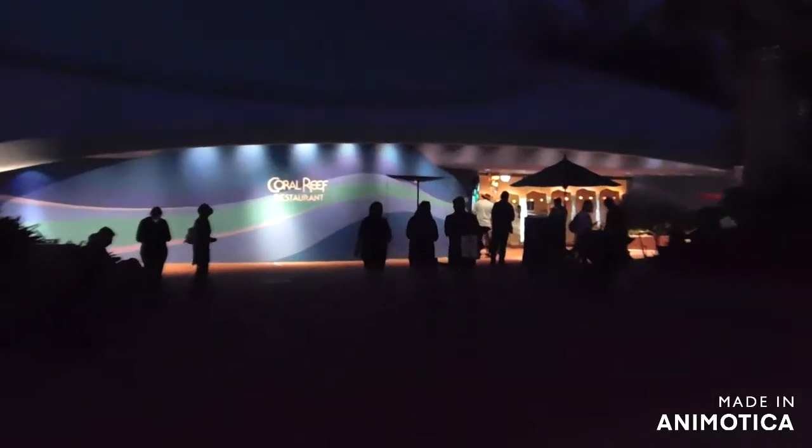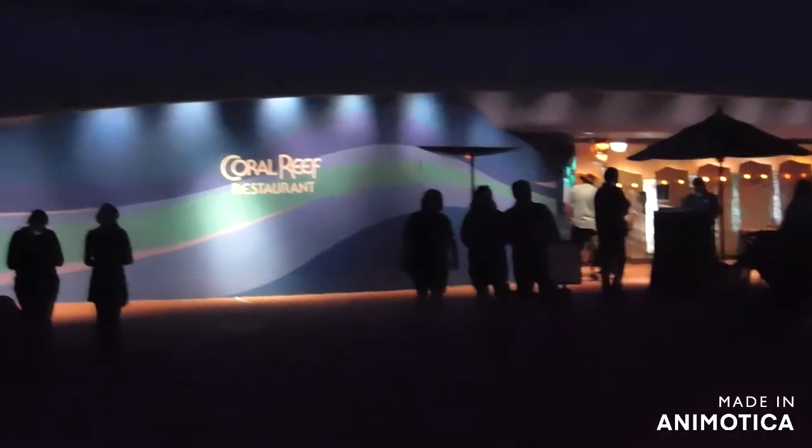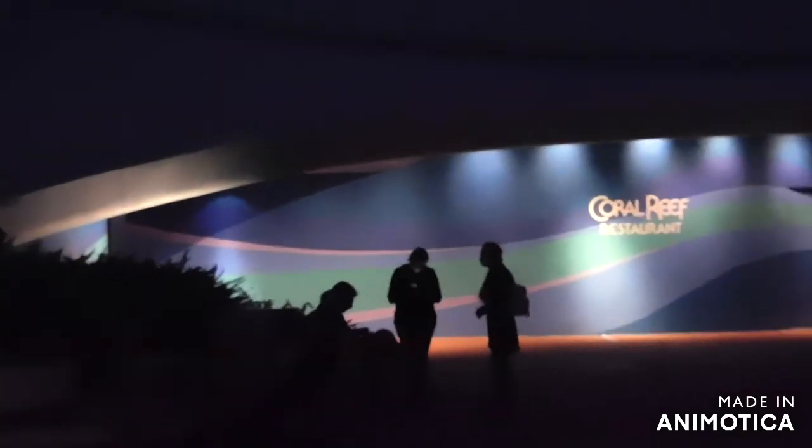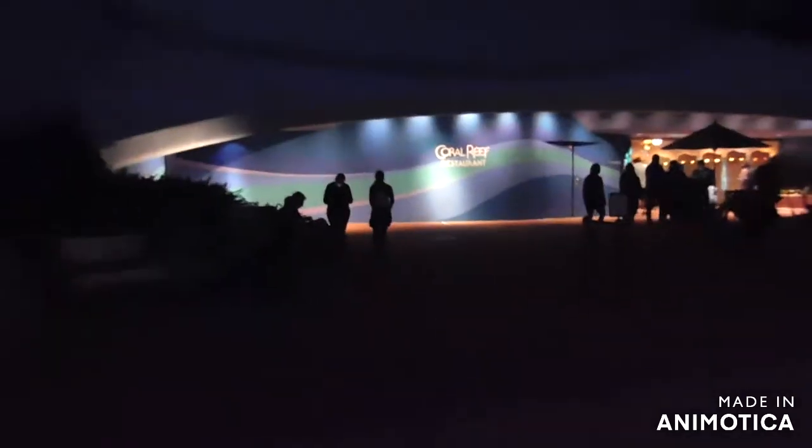Right down in this area here is the Coral Reef Restaurant that's adjoined to the Seas with Nemo and Friends. So let's just go down this way here. Over there with the blue umbrella is a guest experience team if you have any questions.